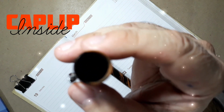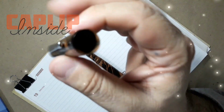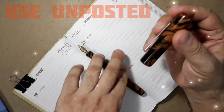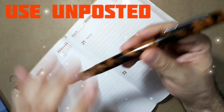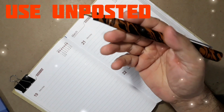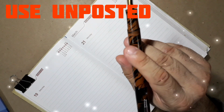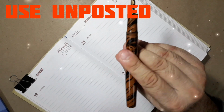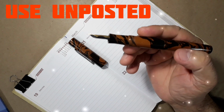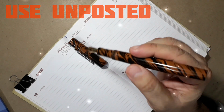Is a small plastic cup inside the cap. So posting this pen makes it absurdly long and heavy, as you can see. I won't prefer posting this pen while writing, so it's better to use this pen without posting it.